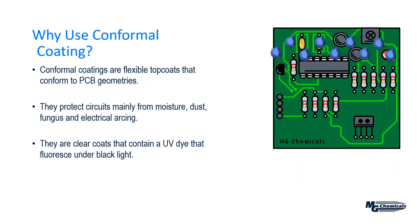Dust is another one. Dust is electrically charged, so if it were to land between traces, it could potentially short out a circuit. There's also the threat long term, if you're in a moist environment, of fungal growth, and these fungi can actually attack either the shrink wrap on a lot of the components, or they themselves could potentially short out and damage a circuit board. The other one is electrical arcing.